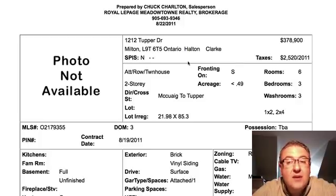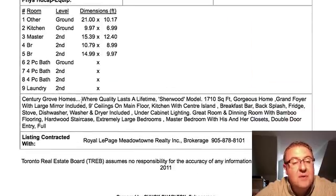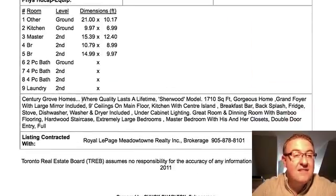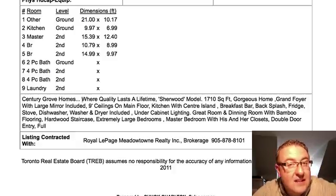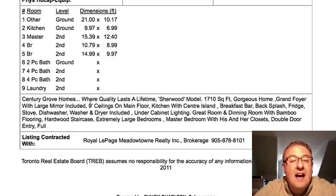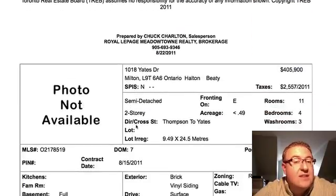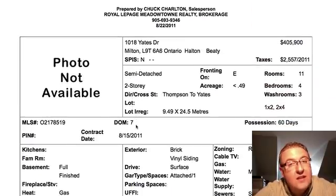1212 Tuppers at 378.9. Townhouse, about 1710 square feet. I like how the agent actually quoted the builder, where quality lasts a lifetime, or 15 to 20 years, because that's how long your roof, windows, all that stuff is going to last. But this home is far less than 20 years. It's probably like 5 at the most. Good looking stuff. Hardwoods, hardwood staircase. You've got 9-foot ceilings on the main floor. That's a hard thing to find with a townhouse. So if it's looking really good, they may have a chance there.